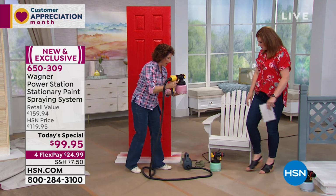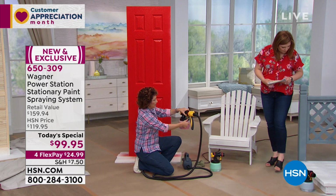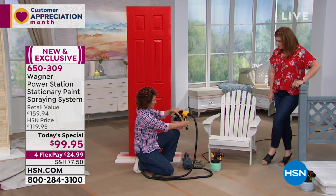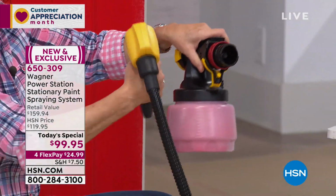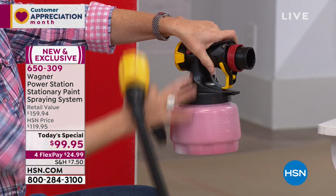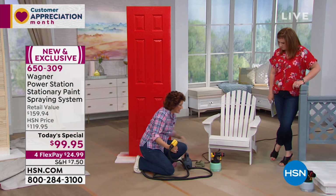Now, I'm going to change this out. And the way you change this out is kind of neat, because all I'm gonna do is press here as I lift this out. Now look, the gun just stays here, right? And the paint part, the paint sprayer, just comes off like that. Now I can easily put this.